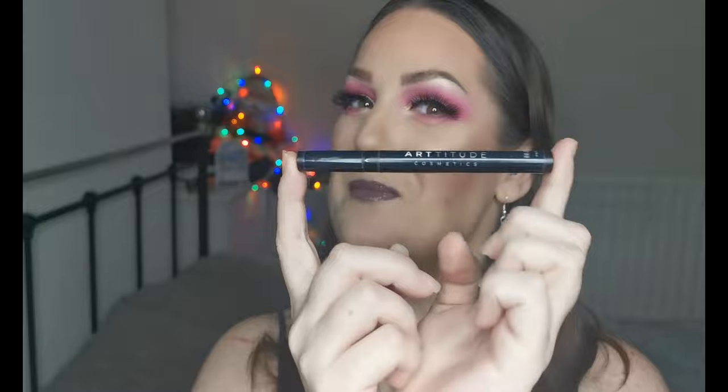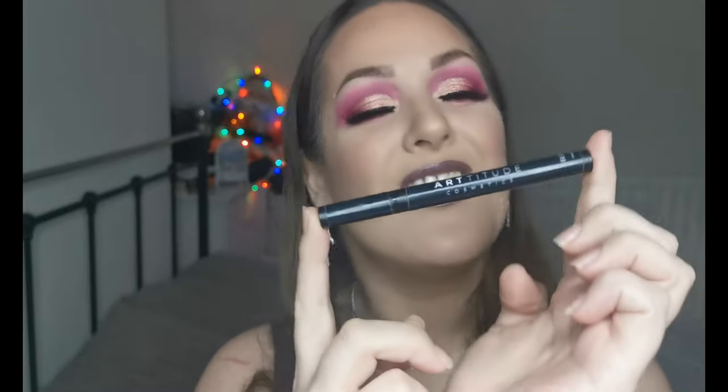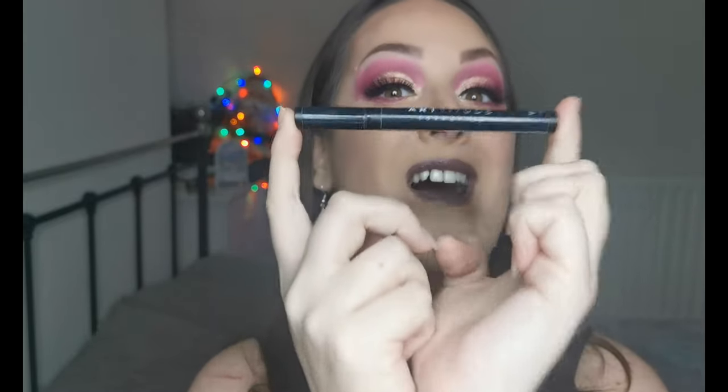The mascara is Barry M, That's How I Roll. The eyeliner is from Arttitude Cosmetics. It is the Cattitude Liner and Lash Adhesive in One. I highly, highly recommend this. If you don't like messing around with lash glue, if you like just to put your liner on, stick your lash on and go, it is perfect.